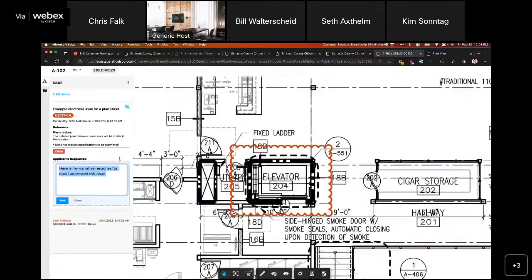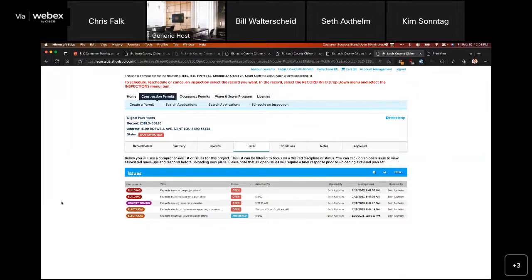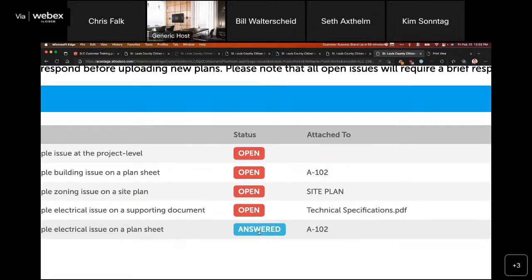Okay, and so once I've had a chance to review the location on the plans, look at the markups, the title, the description, all of that, once I'm ready to respond, I can provide my response here and I can go ahead and hit save. Okay, and notice when I did that, the status of my issue changed from open to answered.